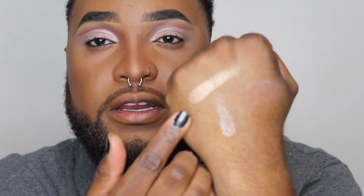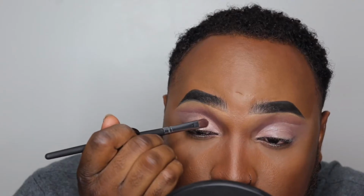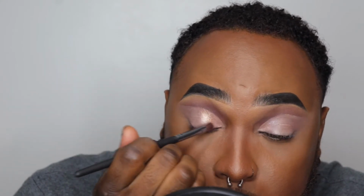And this shade is more of a light. Let me get that concealer off my hands so you can see. This shade right here, it's like an orangish gold, like a light orange gold. So we're gonna take that and we're just gonna continue from that first shade and blend out and work outward. So that first shade, the only problem was that it was the same undertone as my concealer.